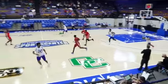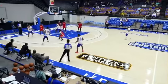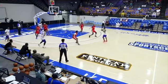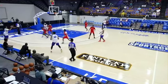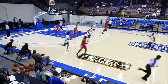Hill, tough shot on the baseline, man. He's so good. Eves, hesitation. Now, he was quiet in that first quarter. He led this team in scoring on Friday night. Here he is in the corner. Three. Got it. Quick trigger there. Don't want to wake him up.